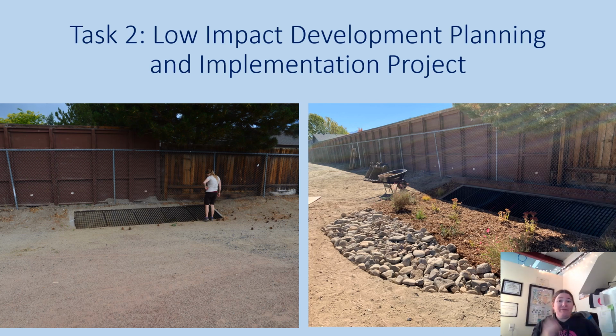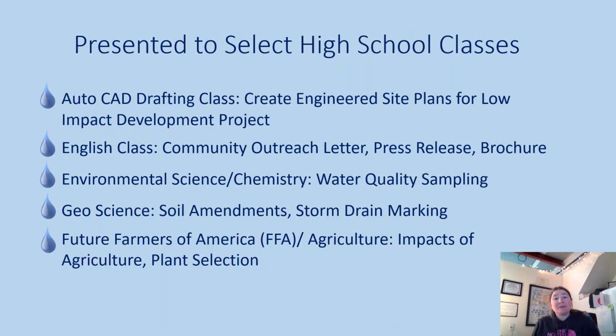And so the goal of this project, as you'll see the very finished product on the right, was to install a low impact development project to help filter the stormwater before it goes into that grate. So I'm going to go through the progression of how we involve the students and the ultimate installation of the project. There was a few different classes that we selected to involve in this project.